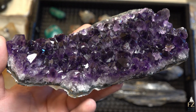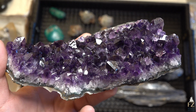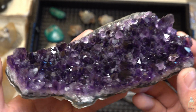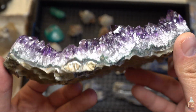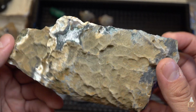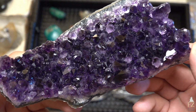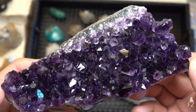The quality of amethyst is normally the darker the purple, the higher the quality, right? So this stuff right here is just some of the best stuff. Like, if you look at it, it's left raw, right? No cement, no polishing, 100% raw. And if you look at the color on this stuff, oh man, it's gorgeous.